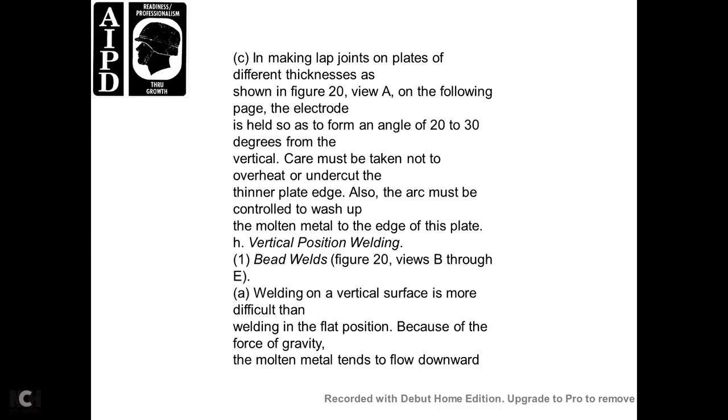When making lap joints with plates of different thickness, shown in figure 20, view A, on the following page, the electrode is held at an angle of 20 to 30 degrees from the vertical. Care must be taken not to overheat or undercut the thinner plate edges. Also, the arc must be controlled with the wash-up of the molten metal at the edge of the plate.